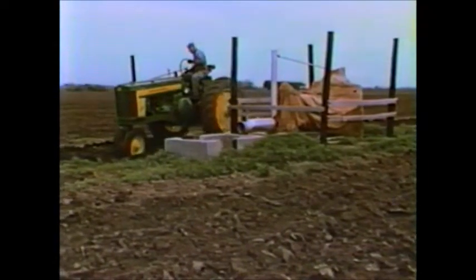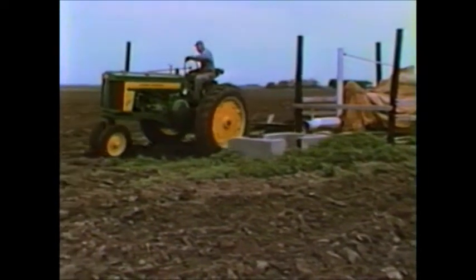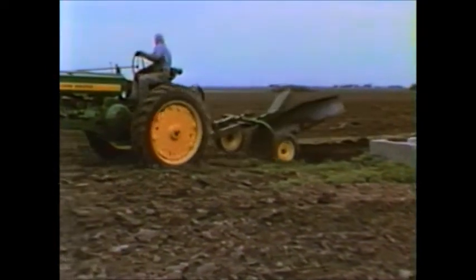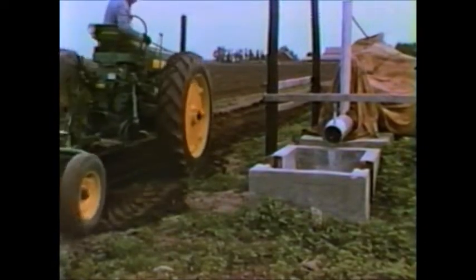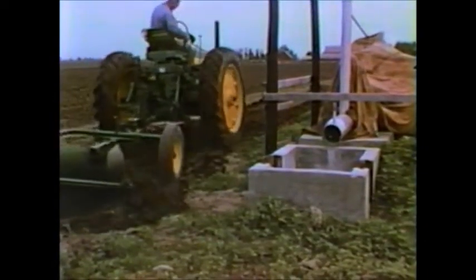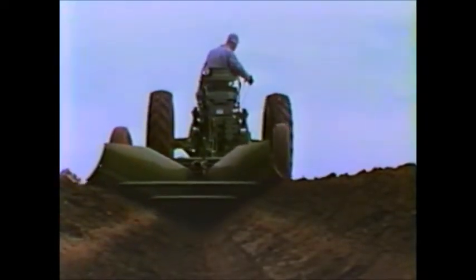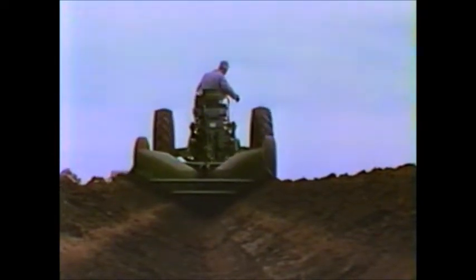If feeder ditches are needed to carry the water from pump to field, they are made easily and quickly with this modern ditcher and a powerful 620 tractor. You can make ditches as deep as 24 inches, as wide as 60 inches with this outfit. It's the simple, low-cost way to make and maintain ditches for irrigation or drainage.